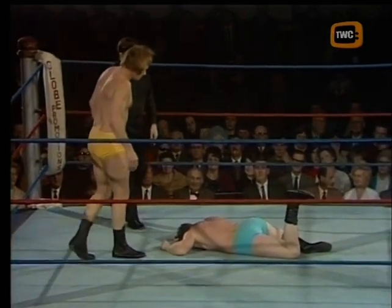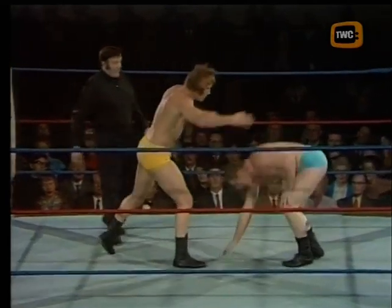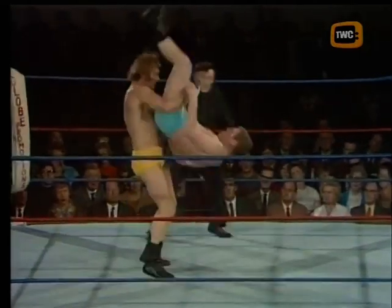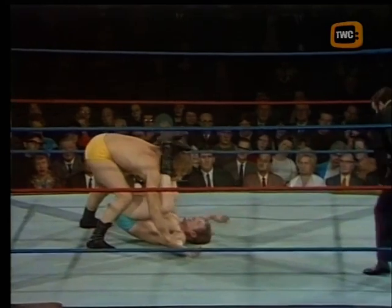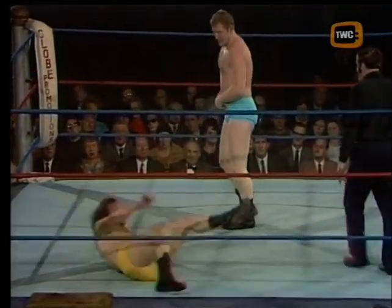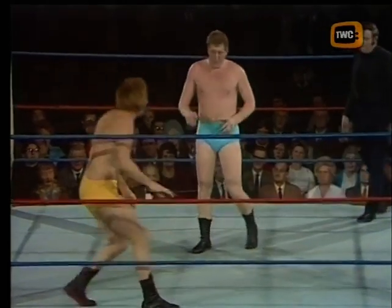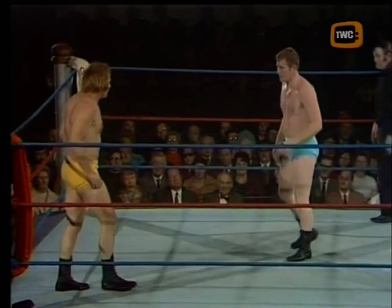Class headbutt to Veidor. Class because of the perfect timing of it. And the folding press now, shooting the shoulders down. The spin out comes nicely by Roberts. And now this one is developing into an equally good wrestling bout, perhaps.